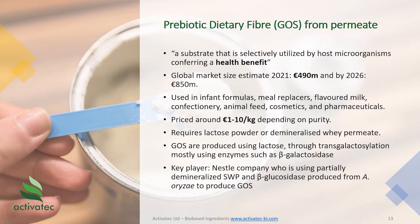The global market size for GOS is estimated at 490 million euros in 2021 and estimated to rise to 850 million euros by 2026. This is used in infant formulas and meal replacers and pharmaceuticals and many more. It's priced around 1 to 10 euros per kilogram depending on the purity. It requires lactose powder or demineralized whey powder. GOS is produced using lactose through transgalactosylation, mostly using enzymes such as beta-galactosidase. A key player in this is the Nestle company, who's using partially demineralized sweet whey powder and beta-glucosidase.